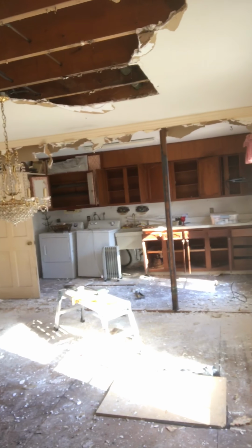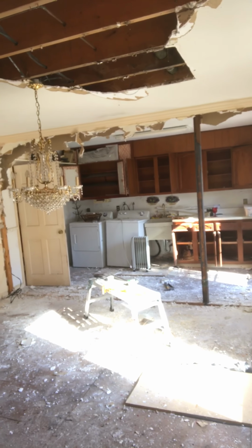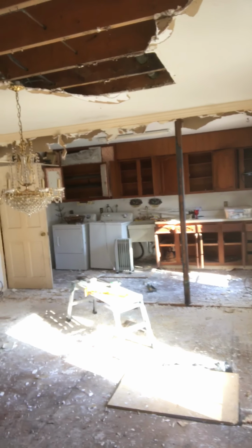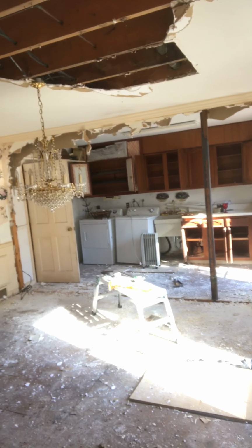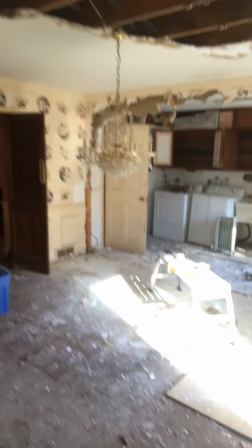Walking into the foyer now and looking back into the dining room, you can see this wall is now completely gone. We got all the studs out, the wiring disconnected. We're going to have to pull those cabinets and the washer and dryer out at some point so that we can go ahead and begin to make that one continuous space, one enlarged dining room area.